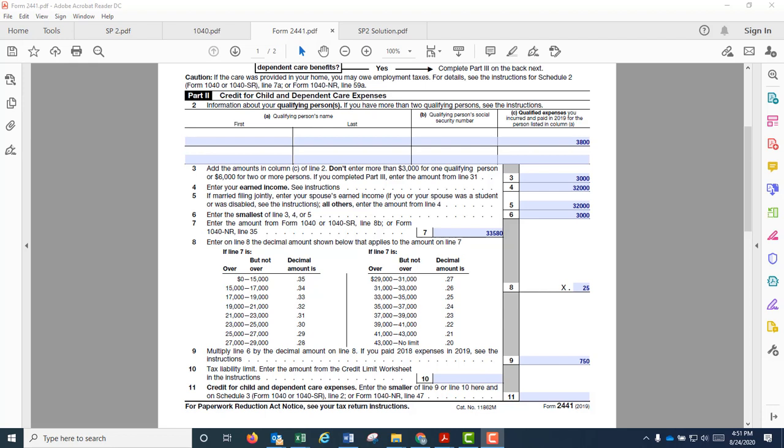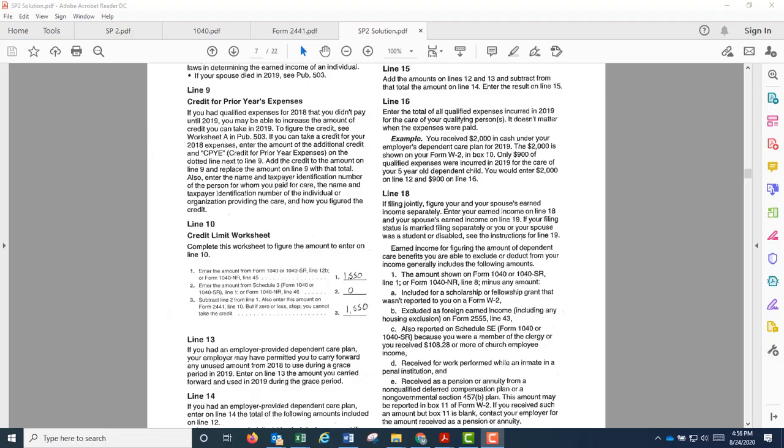Line 10 says, enter the amount from the credit limit worksheet in the instructions. What is the credit limit worksheet? That is the worksheet within the instructions for Form 2441. And here it is. We are concerned with only this portion. Line 1, it says, enter the amount from Form 1040, line 12B. What is line 12B on Form 1040? That's the tax. We don't have to look at it right now. Take my word that that's the tax.